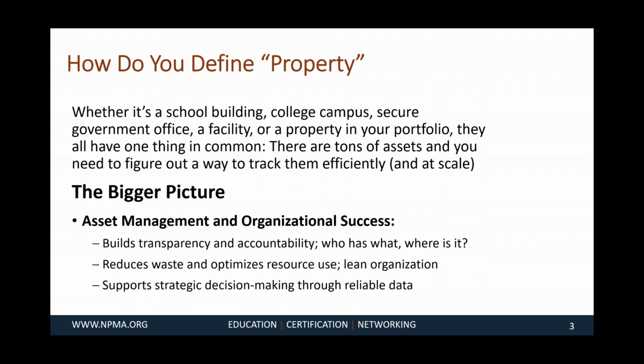So looking into this, how do you define property? Whether it's a school building, a college campus, a government office, facility, or something in your portfolio, they all need a way to track their assets. There's a huge pool of assets within these different pieces of property, and you need to find a way to track them efficiently and effectively. In the bigger picture, these things lead to asset management and organizational success.